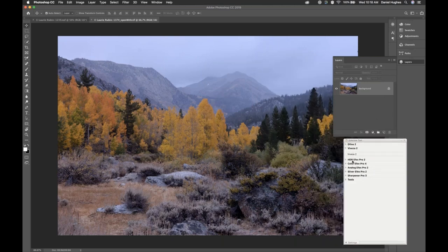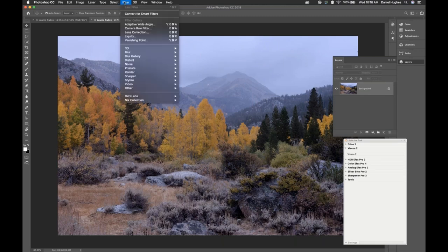The other way to open up the Nik Collection from Photoshop is to go to the top part of the interface, go to the Filter drop-down menu, and then move into the Nik Collection dialog. And so you can access the Nik Collection here as well. One of the things that I like about the Nik Selective tool, you'll notice the order is different here in the Filter drop-down menu. This is in alphabetical order.